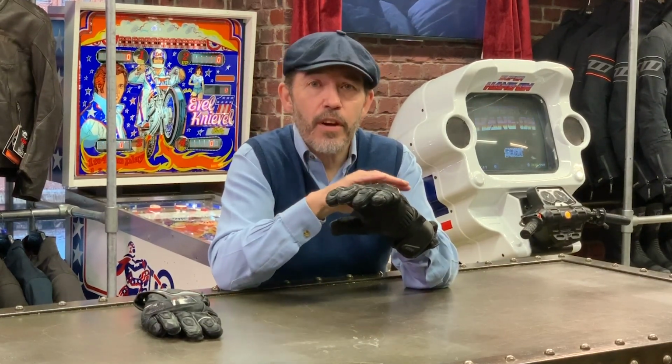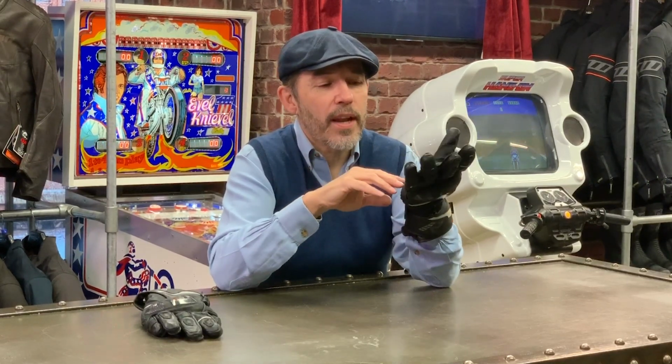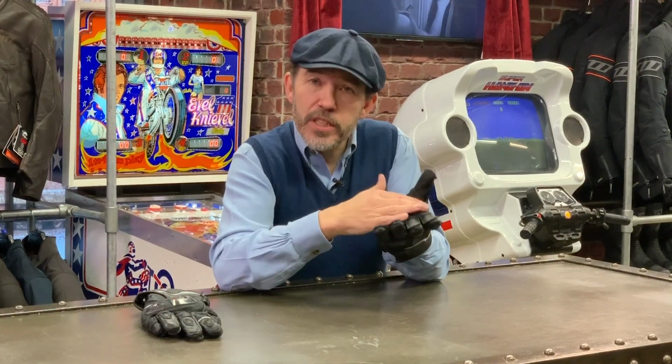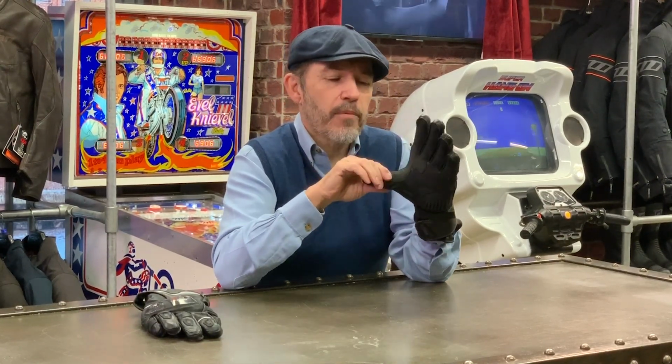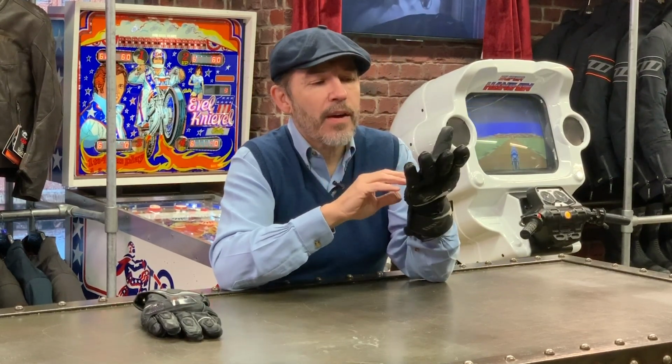There are lots of gloves in the Rukka range that have a textile back. This, however, is an all leather glove. You've got an extra layer of some kind of matte material here on the wrist that also stops the thumb being bent back if you have an accident.